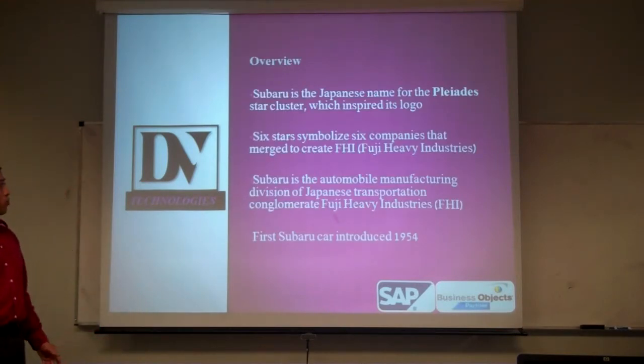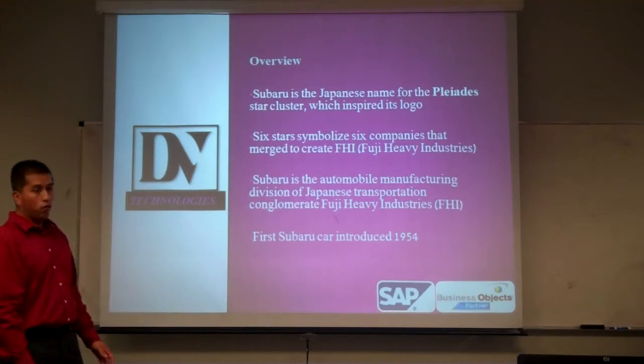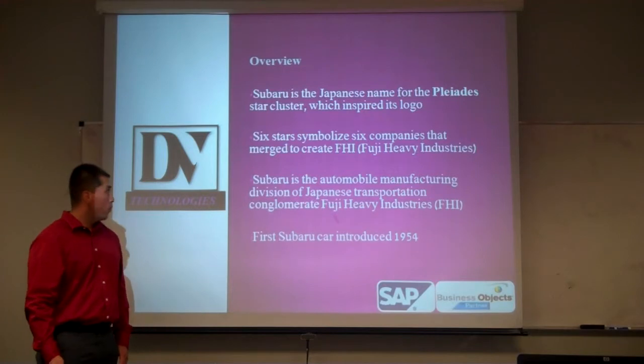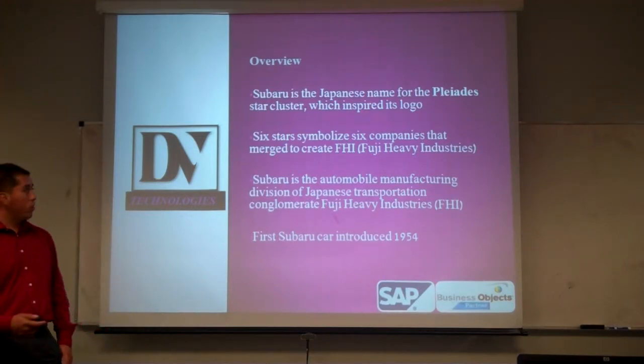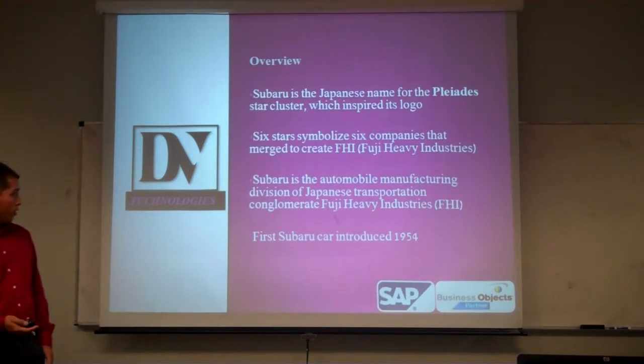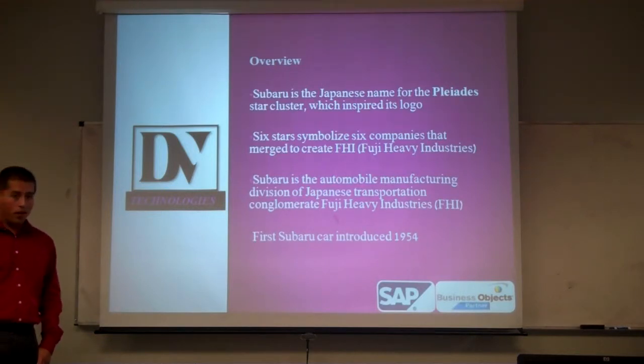So everybody knows Subaru is the Japanese name for the Pleiades star cluster, which inspired the Subaru logo. The 6 stars on the logo symbolize the companies that merged to create FHI, which stands for Fuji Heavy Industries. This is the Subaru conglomerate, which is Subaru as an automotive manufacturing division of the Japanese transportation conglomerate, FHI once again. And the first car that Subaru introduced was made in 1954.